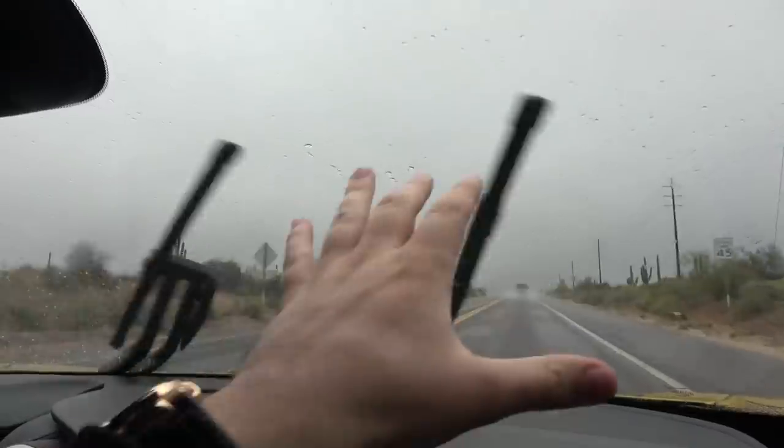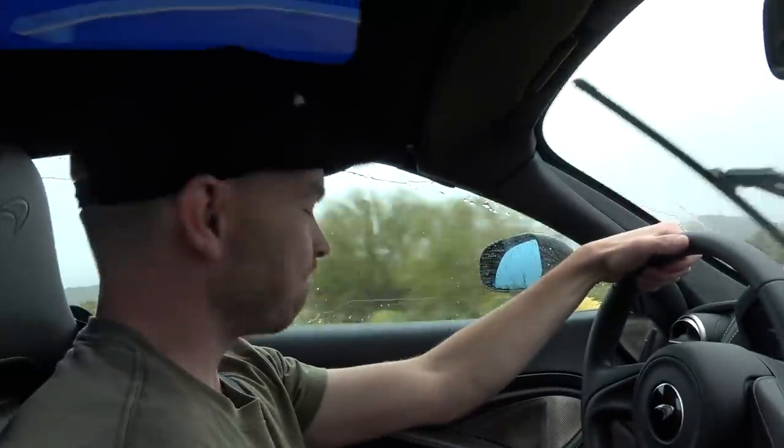Well, it is still raining, but we've decided it would be a waste of the 720S Spider to not at least drop the top once or twice. So we're gonna slow down to 31 miles an hour so we can drop the top on this thing and we'll see how fast we actually have to go so we don't get wet. And just as I said that, it started raining significantly harder than before. But I think we gotta keep it honest with the viewers. We absolutely gotta drop the top.